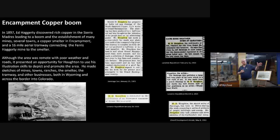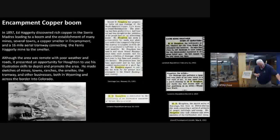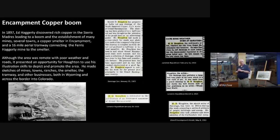The copper boom had started in the 1890s, but really peaked in 1902 when they built the world's longest aerial tramway to go from this Ferris Haggerty mine across the town to the smelter. I think that technological marvel is probably what induced him to go over there and do sketches. After all, he could sketch ranches, he could sketch mines for prospective investors. It was really a lucrative business.